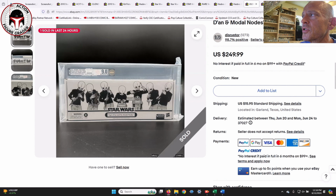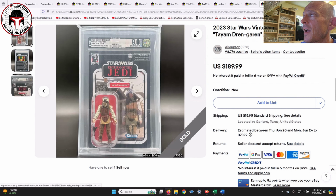This seller, Disruptor, is a channel supporter, so full disclosure there. But I wanted to point out a few of his sales, and go check him out on eBay. He always has nice high-grade modern items for sale that are AFA graded. And he had this Figrin D'an and the Modal Nodes multi-pack graded uncirculated 9.0 gold level. That one sold for $250, big number there, but that really displays nicely in the AFA case. I just love the box art on that one. So again, go check out Disruptor on eBay.